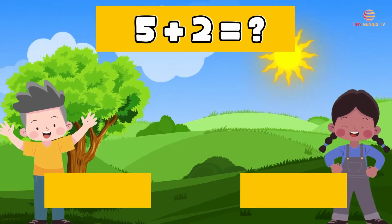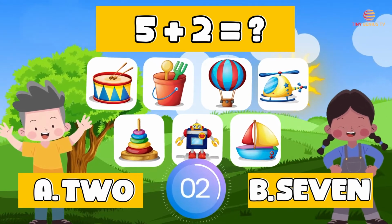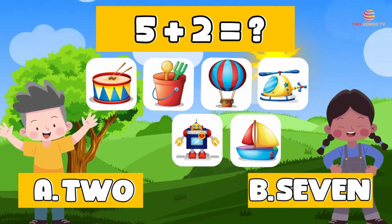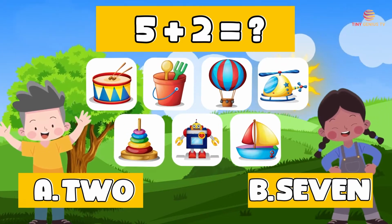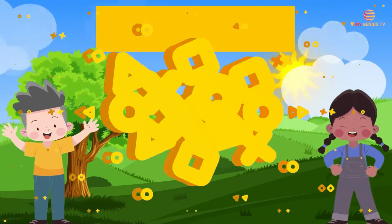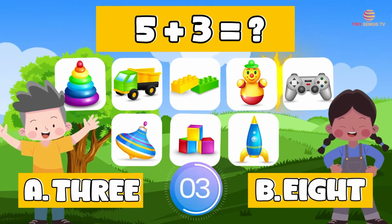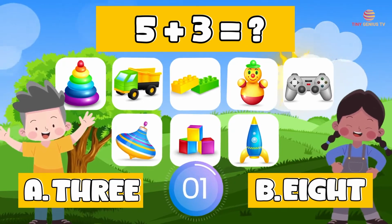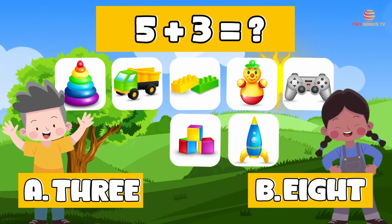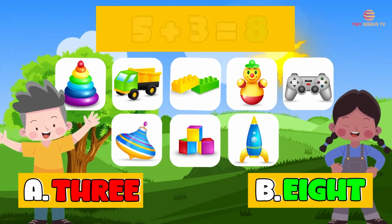How much is 5 plus 2? One, 2, 3, 4, 5, 6, 7. Oh, 5 plus 2 is 7. How much is 5 plus 3? One, 2, 3, 4, 5, 6, 7, 8. Grr! 5 plus 3 is 8.